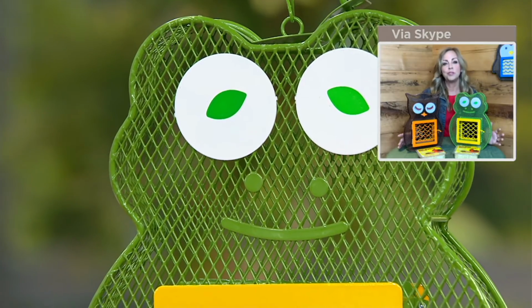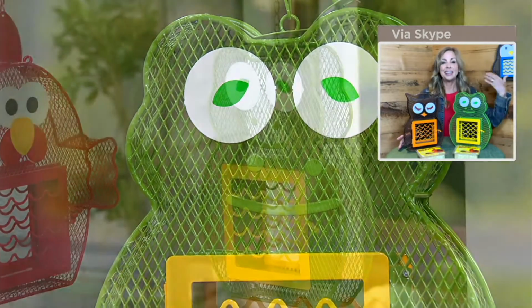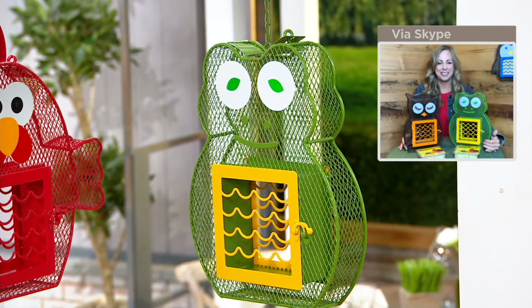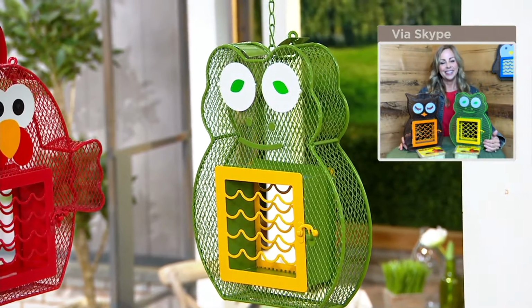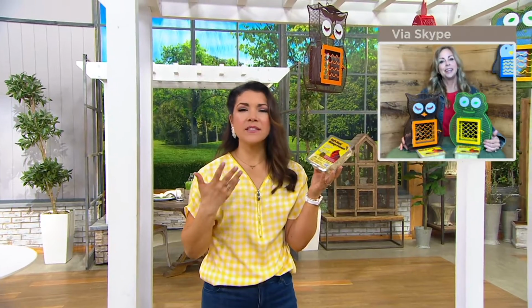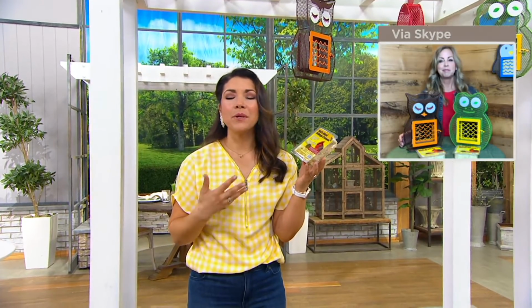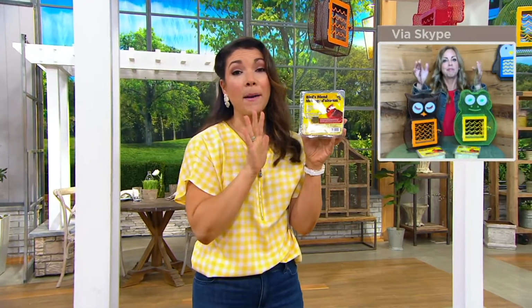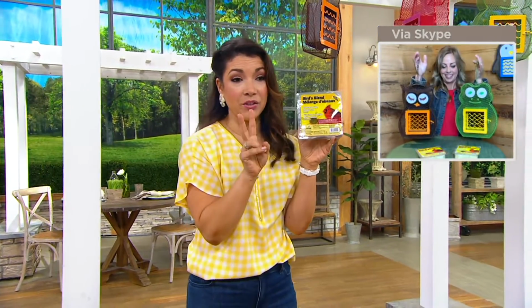Hang it outside your window so you can just, it's like instead of watching the TV, it's like watch the birds. It's a bit of a moment of meditation too, right? To just sit for a moment and breathe in nature. You get 2 of the suet cakes from Heath, who's been doing it for many, many years, right? So you're gonna get 2.